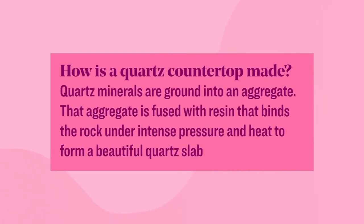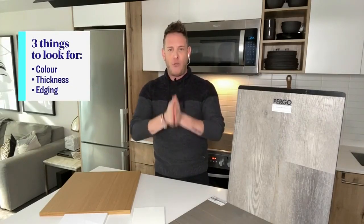But here's the thing about quartz. Quartz is the actual material. A lot of people know brand names, like the gold standard, which is Caesarstone. But what a lot of people don't know is that you can buy a generic quartz, which looks almost exactly the same, if not exactly the same, as the very high-end brands, and you'd never know the difference.